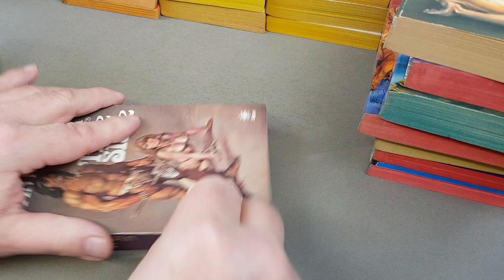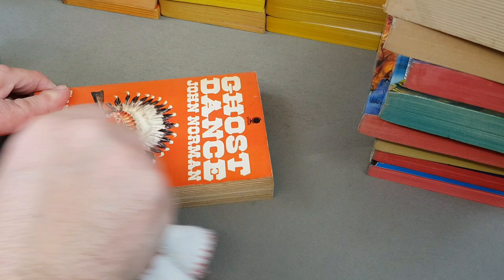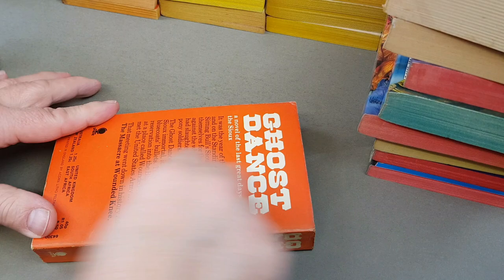So the British ones now. Now this one wasn't too bad, but the next one was particularly bad. Yeah, that was really dirty. Probably quite a scarce book, this one, in the UK edition anyway.